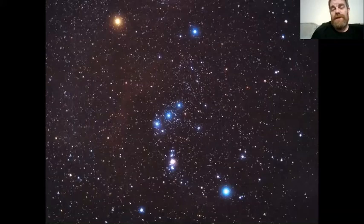Now, obviously, in this picture, there's not going to be many places where you can go and see this many stars. It's likely that's been taken with a long exposure camera or lots of images, and then you stack them together, do lots of computer processing. You might do that if you do photography in your spare time.